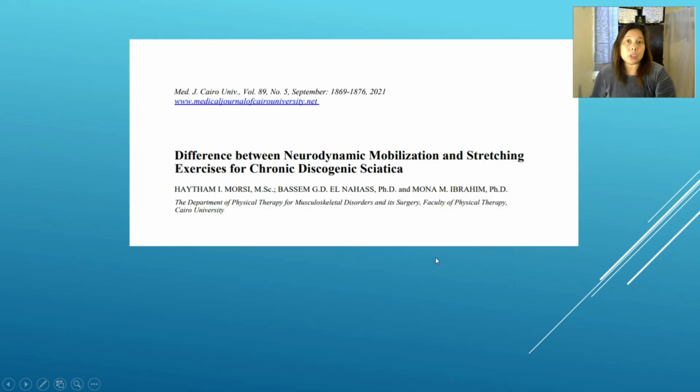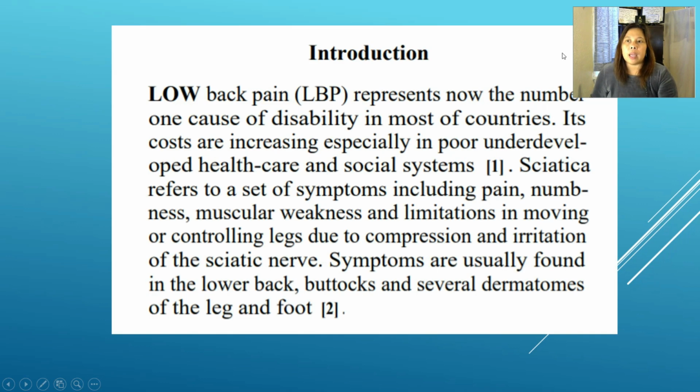Okay, so for the purpose of presentation today, I'm going to use this research study by Haitham and colleagues. They actually studied the difference between neurodynamic mobilization, which is the gliders or the flossing technique, and the tensioner technique that I'm going to discuss today, versus stretching exercises for chronic discogenic sciatica. Okay, and in this study, they found out that the flossing and tensioner technique, moving, gliding, and tensing the nerve, is more effective in chronic sciatica compared to stretching the muscles of the legs. Okay, that's what the research study found out. This is very recent, September 2021.